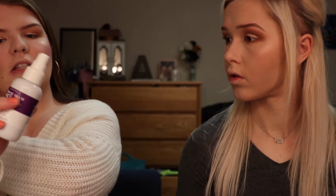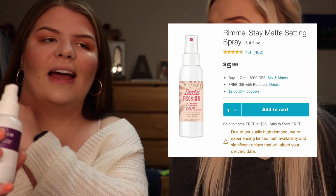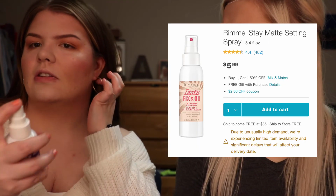Next what I do is I take a setting spray. This is the Rimmel Stay Matte. I use a lot of different kinds. I don't think it really matters. They're all kind of the same.